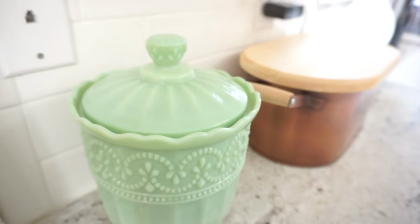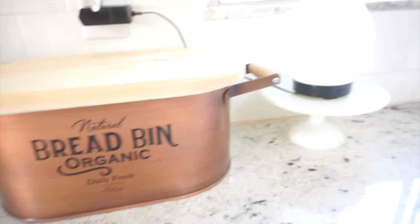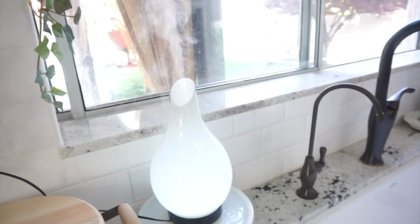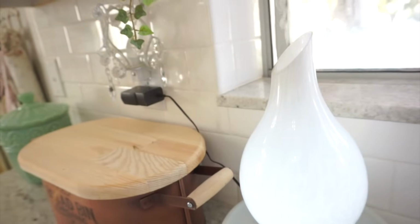I purchased this cookie jar at Walmart, and I do keep my dog treats in there for Rocco. The natural bread bin, the copper bread bin, that was purchased at HomeGoods, and then this oil diffuser was purchased at Marshalls.